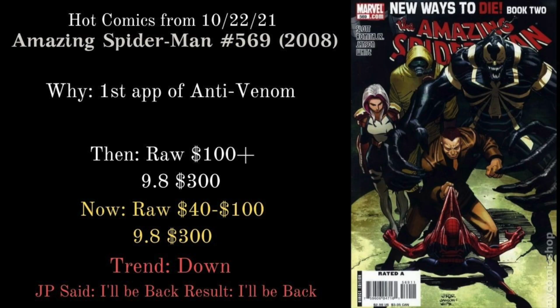So with that, we're going to move into a little Sony side of the Marvel, the Spider stuff. And this is Amazing Spider-Man 569. It hit the list because this is the first appearance of Anti-Venom, and Anti-Venom was hinted at during the second Venom movie. So that's what caused this book to hit the list.